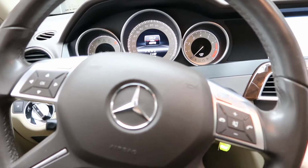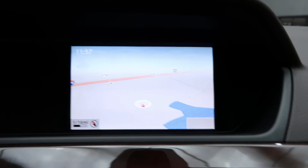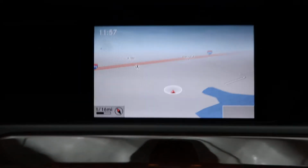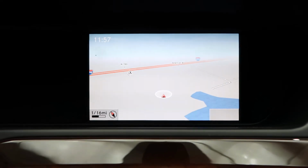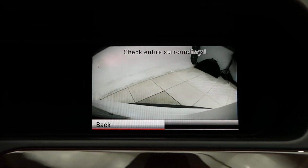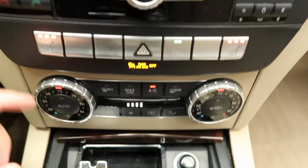steering wheel controls. This one does come with the multimedia package, which is going to give you navigation with voice command. Rear view backup camera, hard keys for a media display, heated seats, dual climate controls.